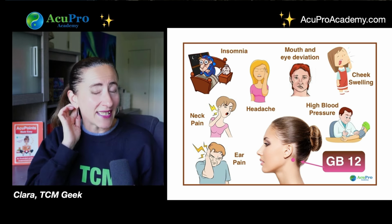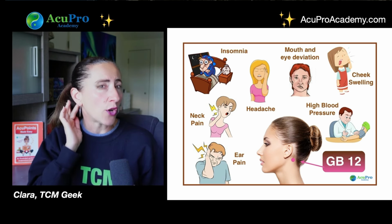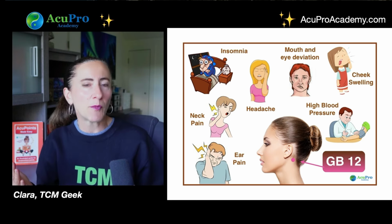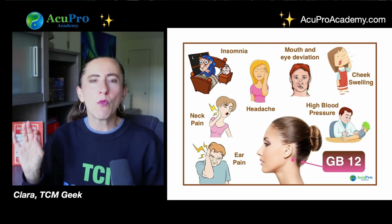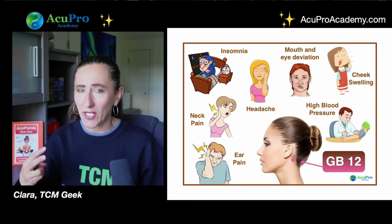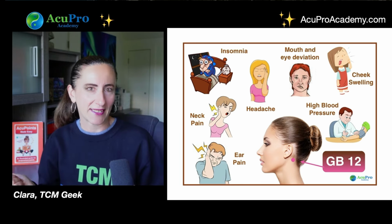And gallbladder 20 also does this. And you can see how close they are to each other. And those points are really good to bring the blood pressure down. Of course, again, you want to address the pattern of the patient that has high blood pressure, but those are great points to use in clinical practice.